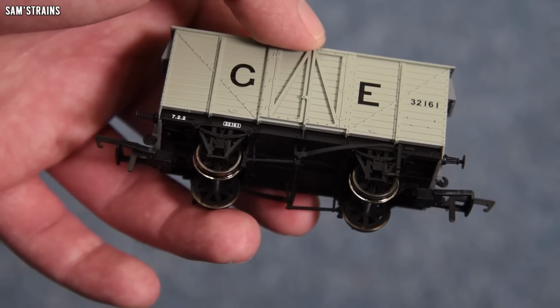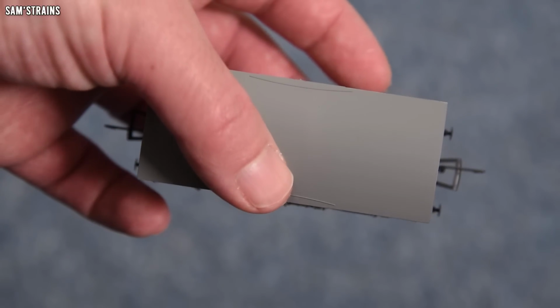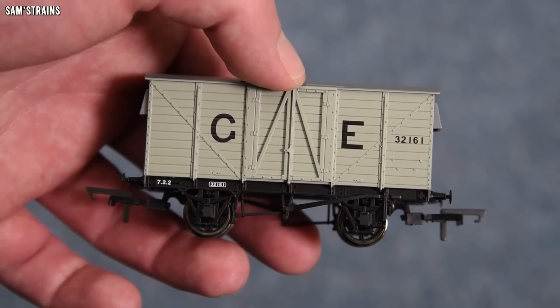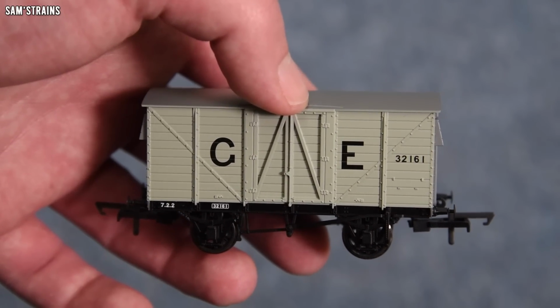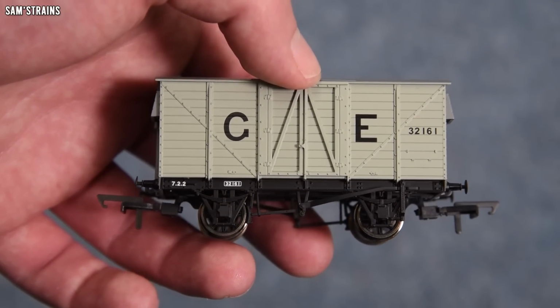I'll put this on the scales, and I'll also give you some of the weights of other wagons and such that I've got that are a similar size. But yeah, there's not a lot to this wagon. Looks really good though. The decoration looks great. The level of detail looks very crisp.